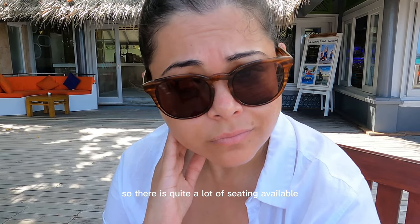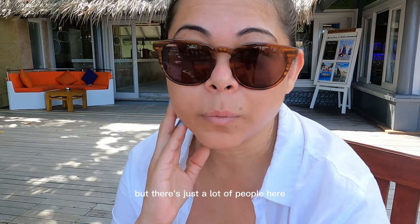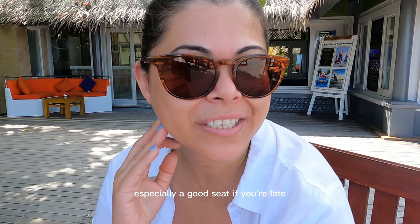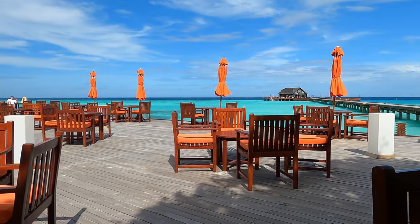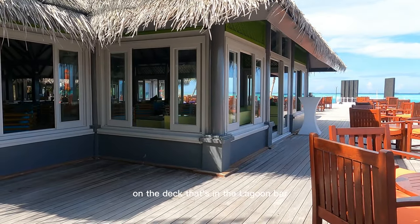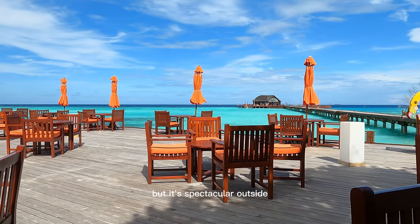So there is quite a lot of seating available, but there's just a lot of people here, so you're not gonna find a seat, especially a good seat, if you're late. So have a look. These are all the seats on the deck. That's the lagoon bar. You can sit inside as well. So yeah, really spectacular outside.